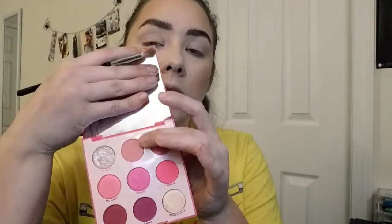So I think I really want to play with this Ooh La La palette though. It's just something with the pinks and purples. So I think that's the route I want to go down. First I'm going to go in with Soft Core, that shade right there, just as my transition shade. This is the lightest matte shade in the palette.